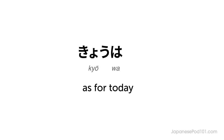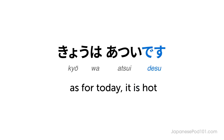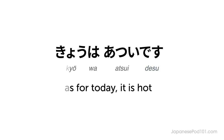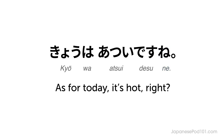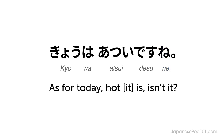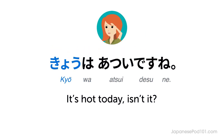Next is 暑い, hot. After this is です. In this case, it's like the is in it is hot. And last is ね, a sentence-ending particle that's used to build consensus. It translates as isn't it here. Another common translation for ね is right, as in it's hot, right? Altogether, it's 今日は暑いですね. Literally, as for today, hot it is, isn't it? But it translates as it's hot today, isn't it?